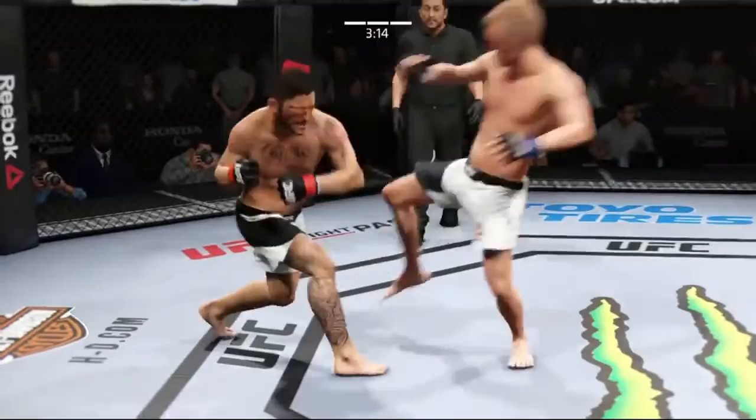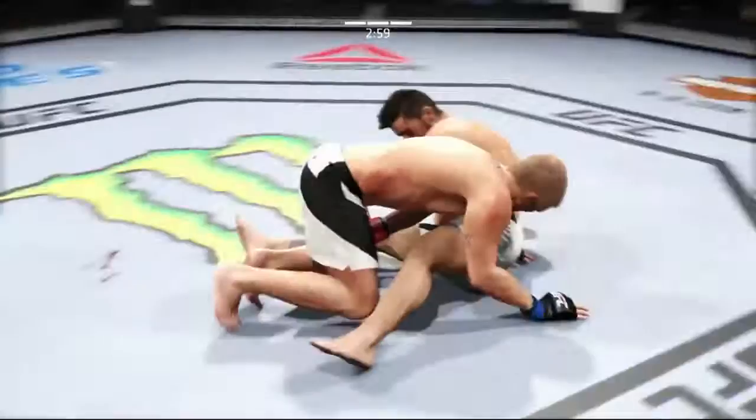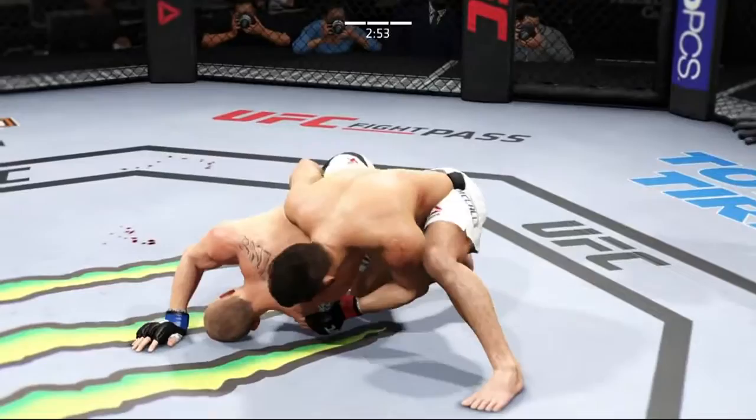Hard hook. Justin Scoggins is continuing to punish that eye. Yes, he is. That's a good target for him. He sees the swelling, and it's going to impede his opponent's vision. In full guard. 3 minutes remain in this fight. He gets into full guard here.